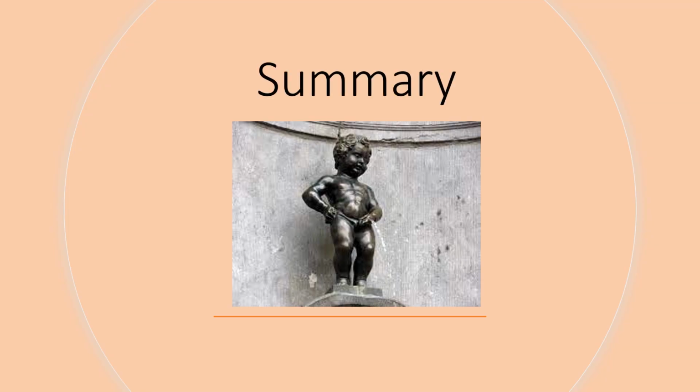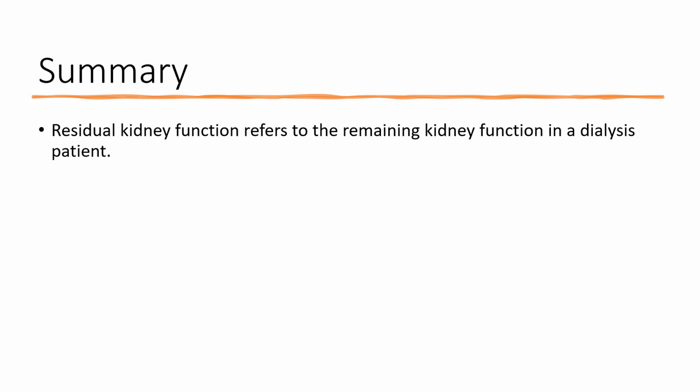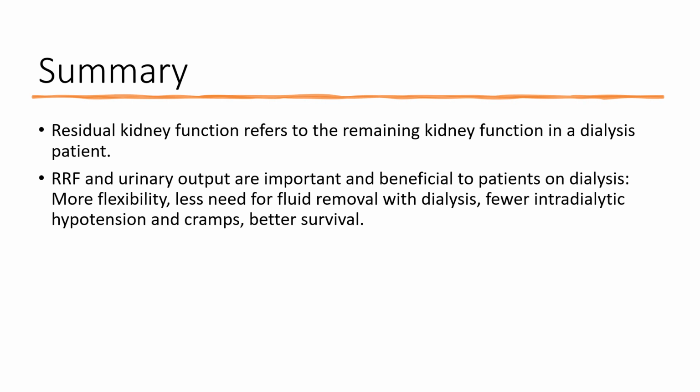Okay, now let's review what we've learned. First point to remember is that residual renal function refers to the remaining kidney function in a dialysis patient. So if they still make urine, they still have residual renal function. Residual renal function and urine output are very important to the patient. Better quality of life, there's more flexibility, less need for fluid removal with dialysis, easier to make it through the long weekend, fewer interdialytic hypotensive episodes, less cramping, and by far the most important clinical association is better survival.